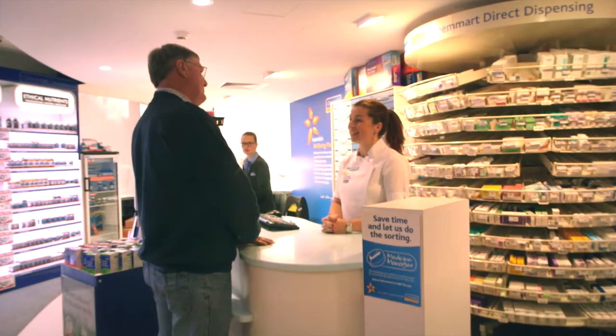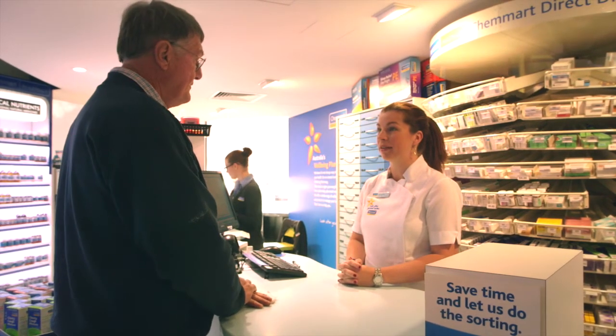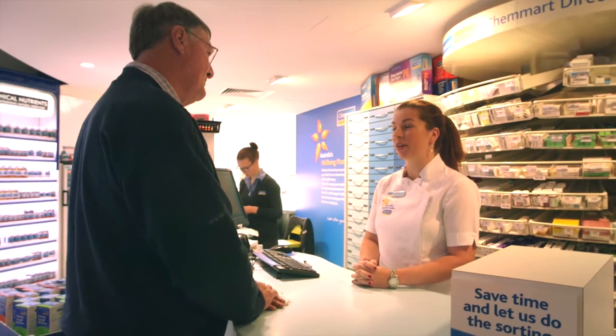Even if you aren't visiting your pharmacy for your diabetes medication, it's really important every time you do visit the pharmacy and you might be getting something for cold and flu or a sore leg, it's really important you talk to the pharmacist and explain that you are someone living with diabetes, because the medications you are on may be affecting the other treatments that you're seeking.